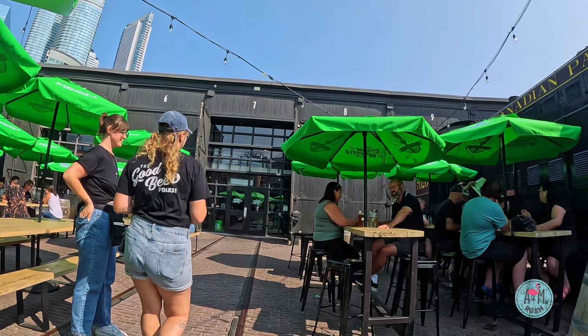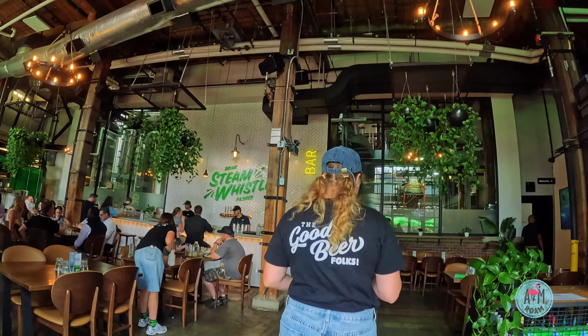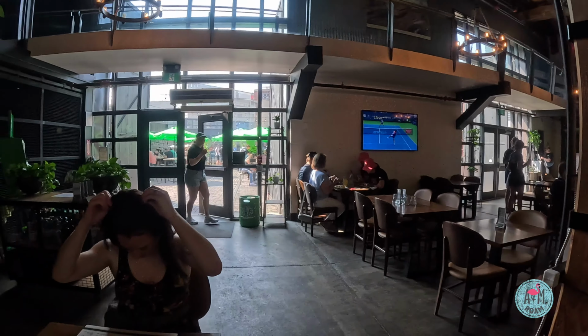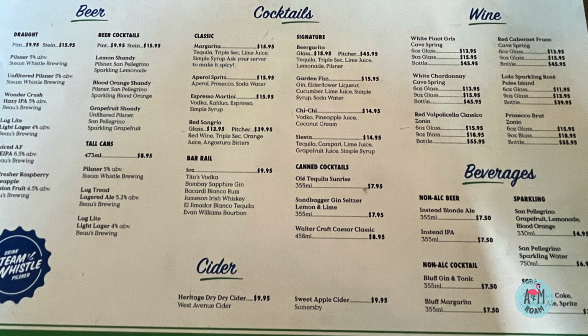Getting back on track, we're heading to the Steam Whistle kitchen. They have a map indicating how to find this at their main entrance. This was something we recommend making a reservation for, especially if there's an event happening that day. So with that being said, they sometimes have only a 2-hour limit, and it's a cashless dining experience.